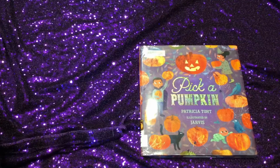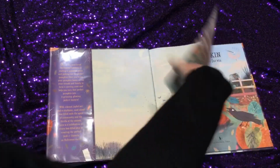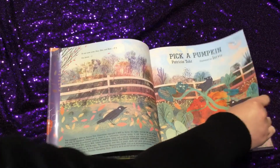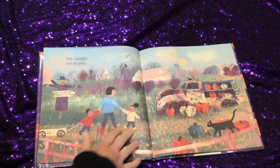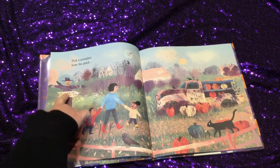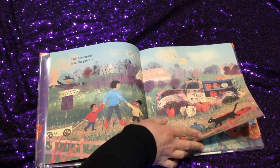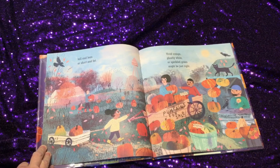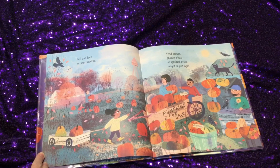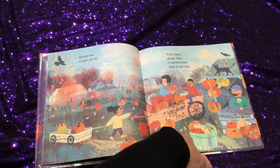Pick a Pumpkin by Patricia Tote. Pick a pumpkin from the patch. Let's see, there's a pumpkin patch. What's that? It's a scarecrow. Tall and lean, or short and fat. Vivid orange, ghostly white, or speckled green might be just right. You see a speckled green one? Right there. They come in all different colors.